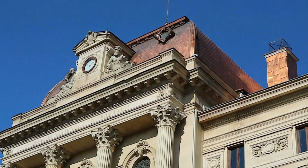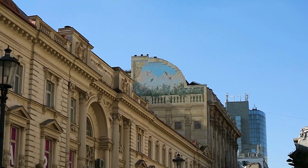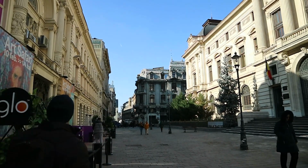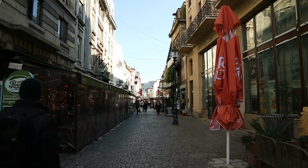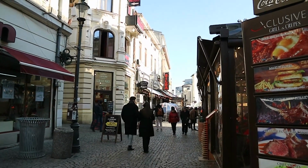As we walked around Bucharest, we noticed an eclectic blend of architectural styles that reflect its diverse past. From neoclassical facades, Art Nouveau curves, and communist era blocks, Bucharest offers a visual feast for anyone who's into urban landscapes or photography.